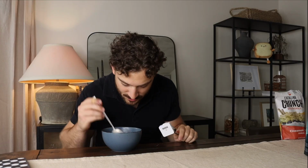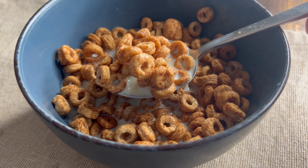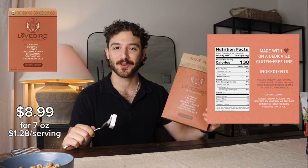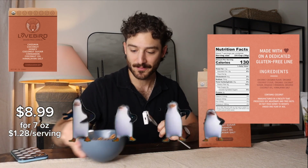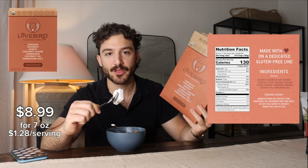Oh, I got an eyelash in my cereal. I think if I eat it, I'll grow another eye. Lovebird. Yeah, birds are pretty cool. Penguin is actually my favorite animal, if anyone's curious. That's a bird, right?